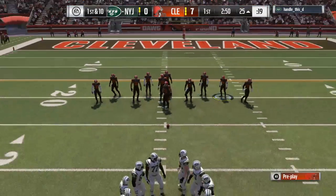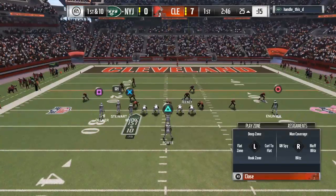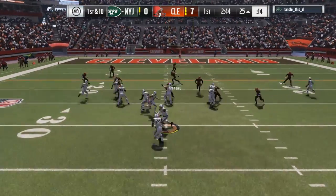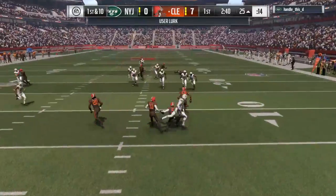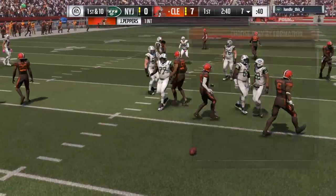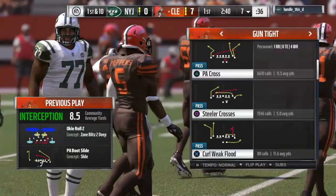So after that big play, let's see if they can catch their defense maybe on their heels. They'll come out in the pistol. Now a play fake here on 1st down. Looking for Decker, and it's intercepted. A great read, and it's picked off. And a big turnover there as his guys will get the football back.